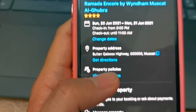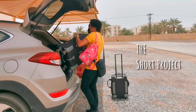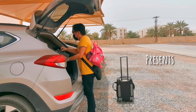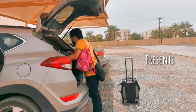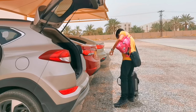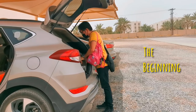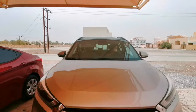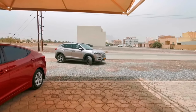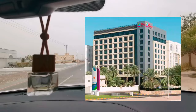We're going to Muscat a day early as expected. As you can see, we got a lot of luggage for our almost 1 week celebration. And this is just the beginning. We decided to book at Ramada Encore in Al Ghubra.